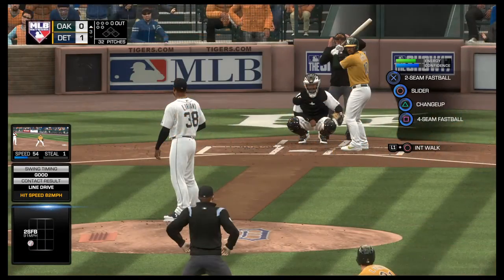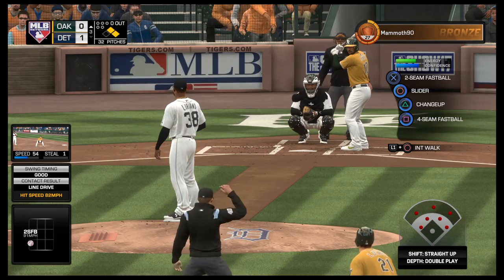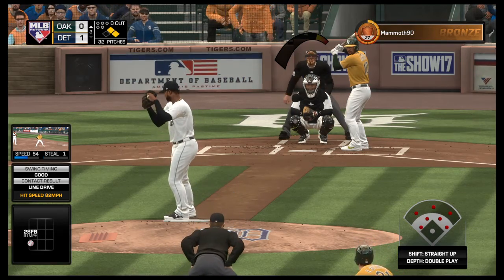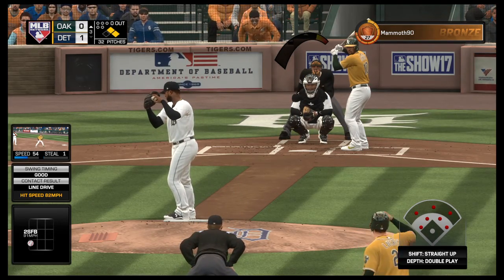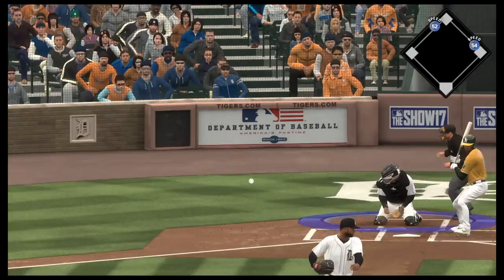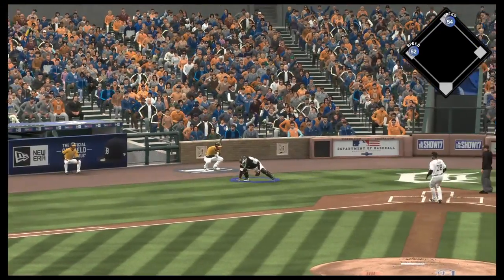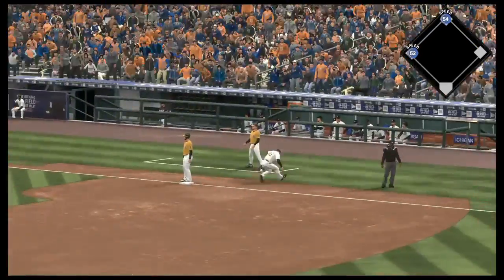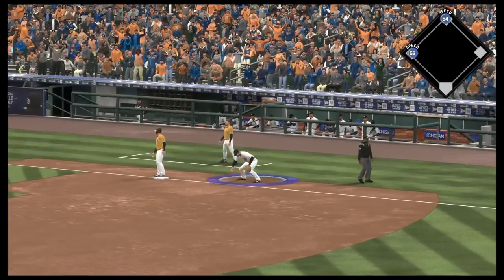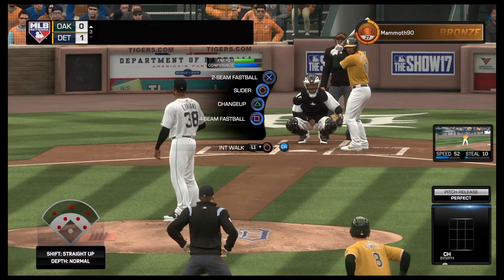Striding in, Marcus Semien, as he'll look to bring home that tying run from second with a base hit into the outfield. And this one gets away. So now 2 men in scoring position.